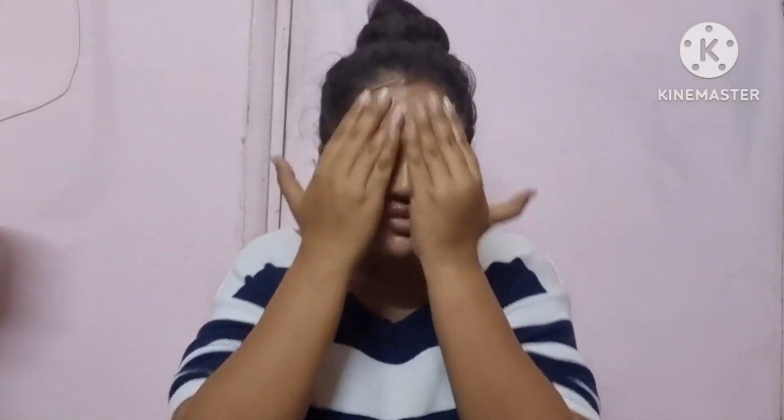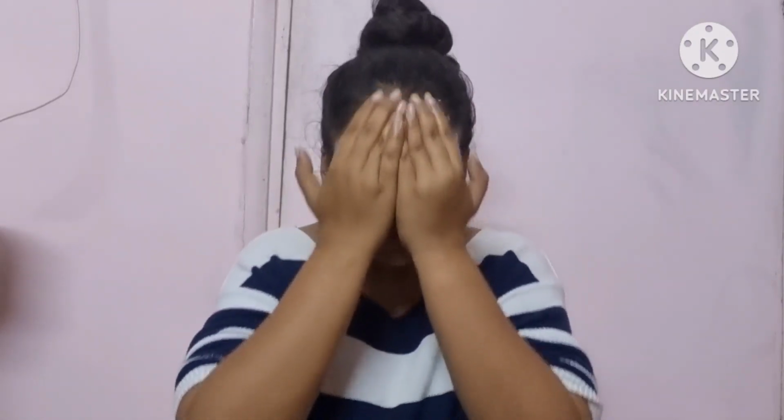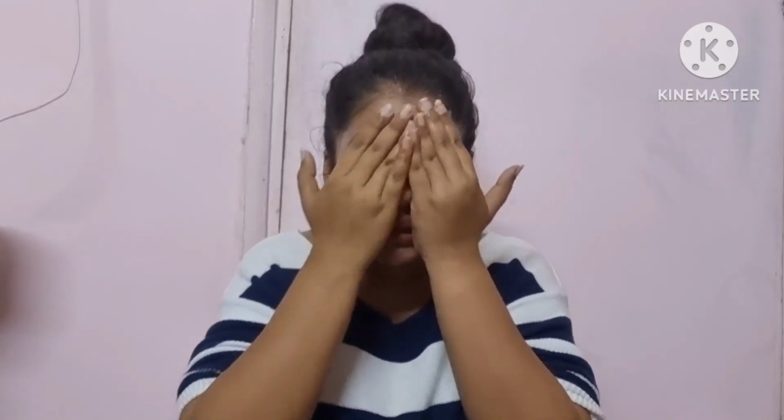So I'm just gonna slather this cleansing balm all over my face, and once I'm done, I will gently rinse, get it to emulsify, and then for my double cleanse, I'm gonna use the Body Shop Tea Tree facial wash. So yeah, once I'm done with this, I'm gonna go and cleanse it all out.